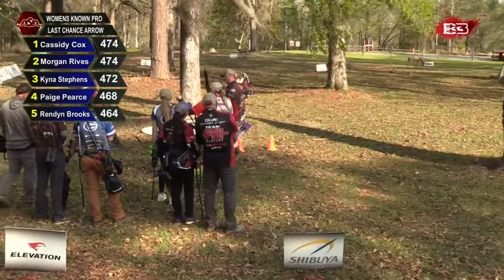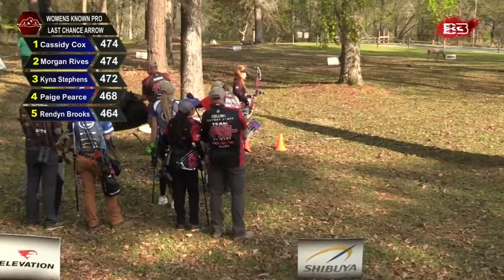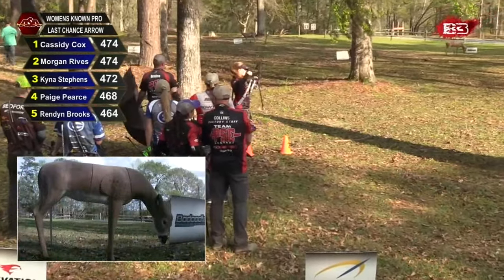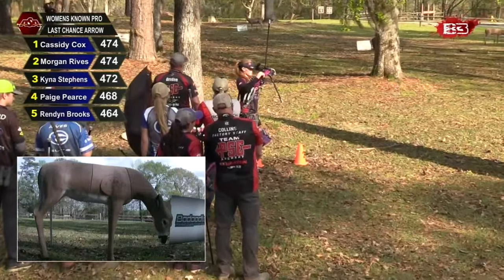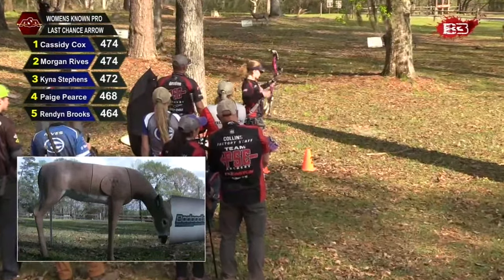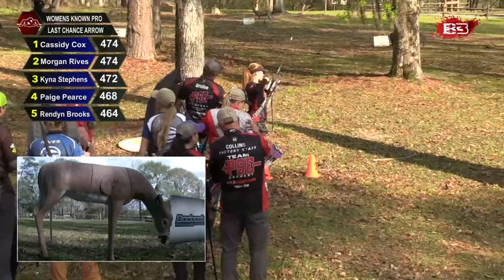All right, so the area of which the archers are going to be shooting has been decided. That's going to be that first cone, and then you have that second cone with number two on it. If they place it in front of them, that means they're calling upper. So it looks like we're going to the Bowdoodle grazing doe.